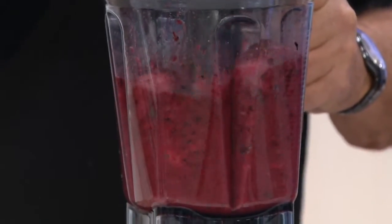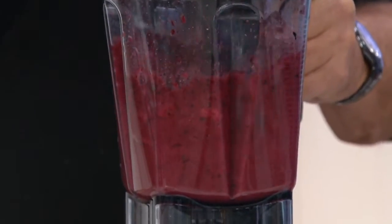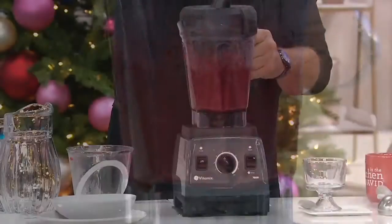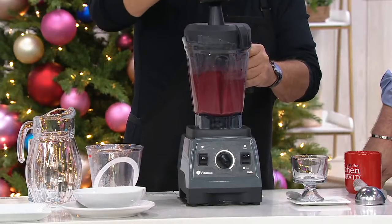The Vitamix fears nothing. This is a very good way to work out your frustrations. So I'm listening for that growl. You hear that growl?